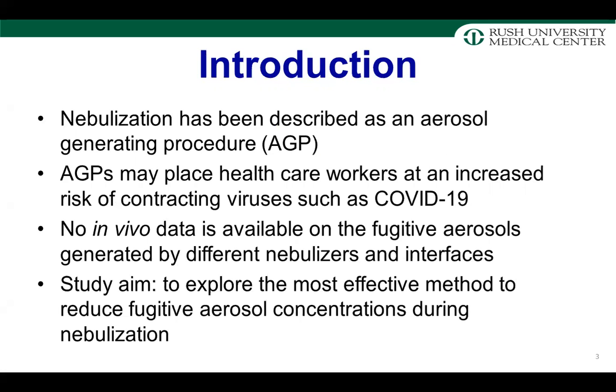Nebulization has been described as an aerosol generating procedure which may place healthcare workers at an increased risk of contracting viruses such as COVID-19. Previous in vitro studies were done. However, we found no in vivo data available on the fugitive aerosol particle concentrations using different nebulizers with common interfaces or mitigation devices. Thus, we aim to explore the most effective method to reduce fugitive aerosol concentrations during nebulization.